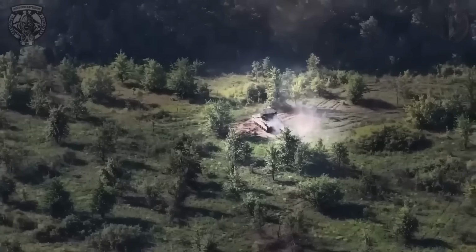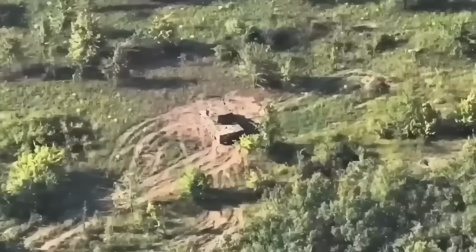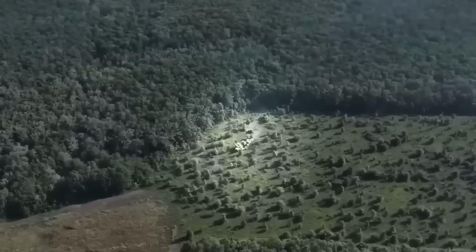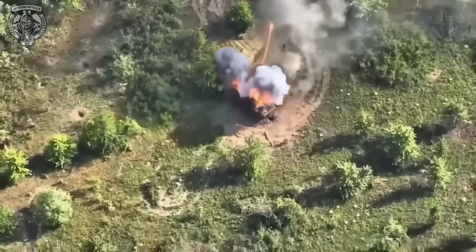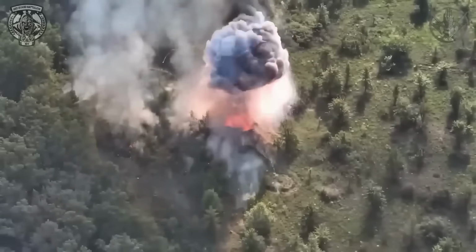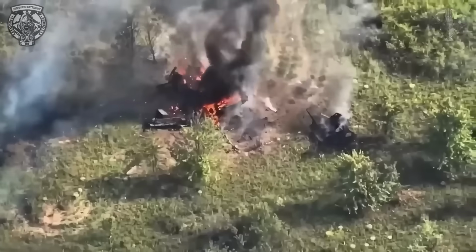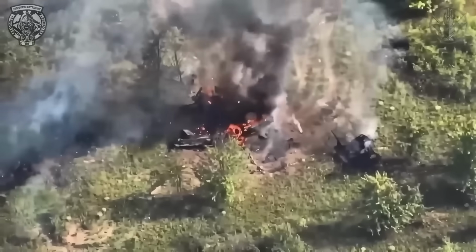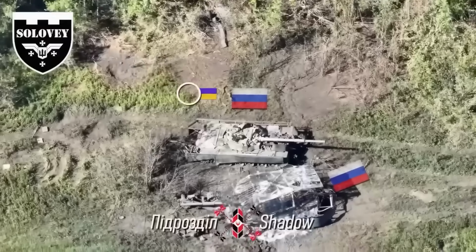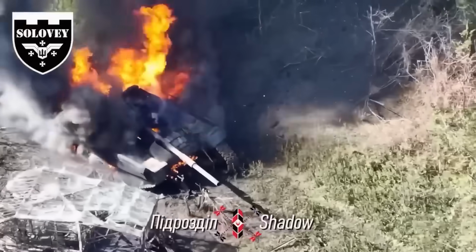To effectively destroy enemy equipment, a drone pilot must understand exactly where to hit for maximum effect. Note that the strikes of Ukrainian kamikaze drones are mostly aimed at the junction of the hull and turrets. The Ukrainians also know very well where the enemy's ammunition is located. The tank has no chance after the ammunition caught fire.